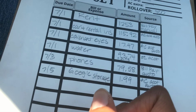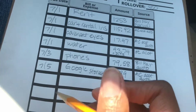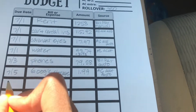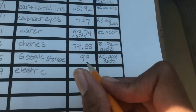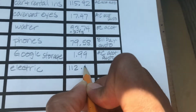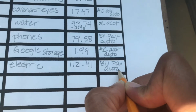Alrighty. Now we have next, electric. So those are the bills for now. Electric is due on the 9th, and we owe $112.41. That comes out of the bill pay account, and it is automatically withdrawn.